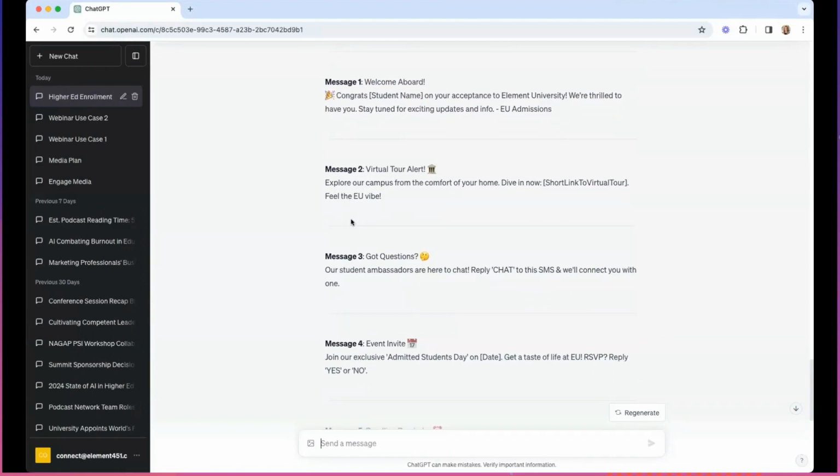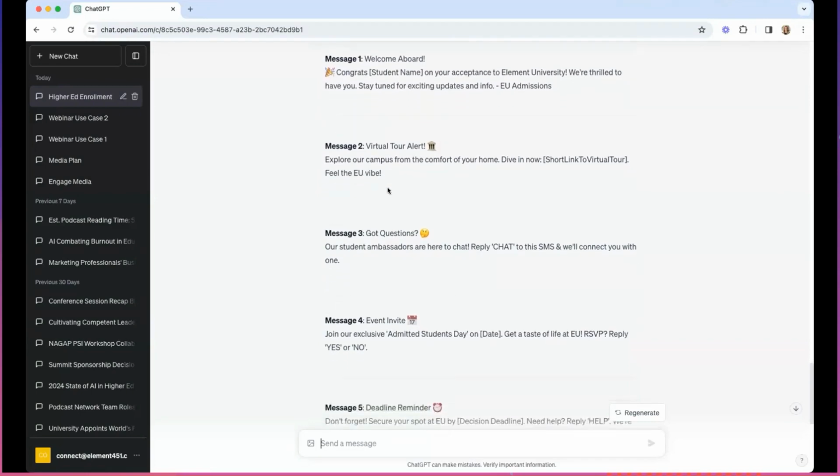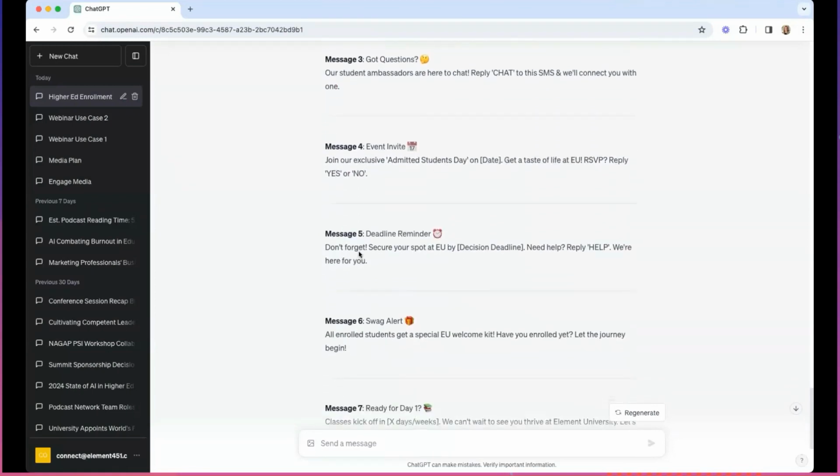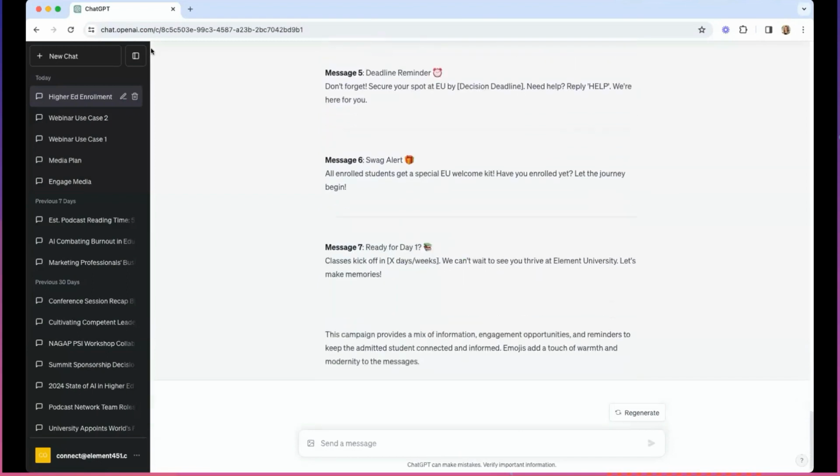And in fact, as I'm looking through this, because I didn't know what ChatGPT was going to give me, you could do this 20 times. You might get 20 different but similar responses. This order actually makes sense to me too, like a welcome followed by a virtual tour, or student ambassadors are here if you have questions. Like, this sequence just makes sense to me.